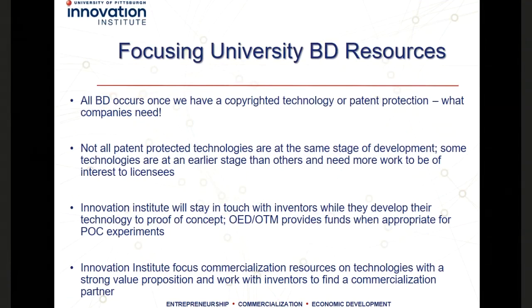And we also continue to stay in touch with investigators who have technologies that are at an earlier stage, helping them to move their technologies to a more mature stage of development. And we do have some funding that might be available to help faculty undertake proof of concept type of experiments when appropriate.